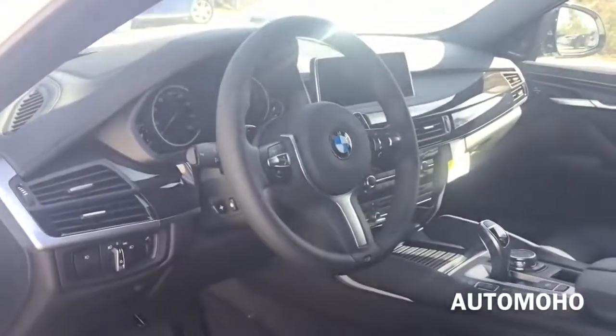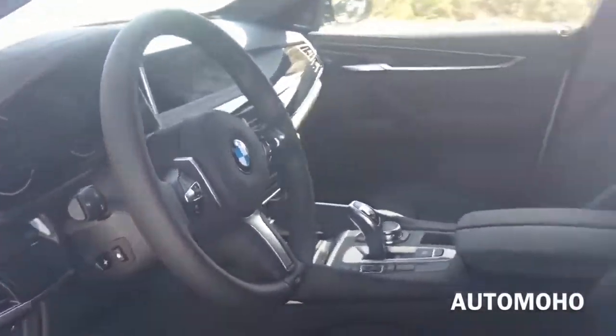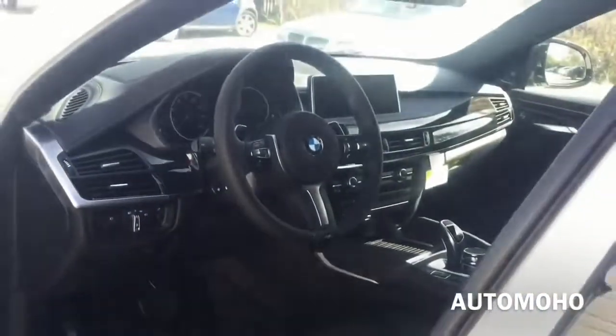The exterior color is known as Alpine White, featuring a full black leather interior with silver accenting trims and premium dark wood trims throughout. Very nice looking interior.